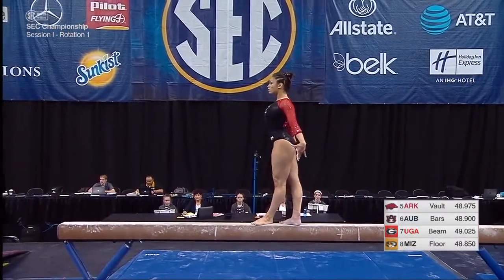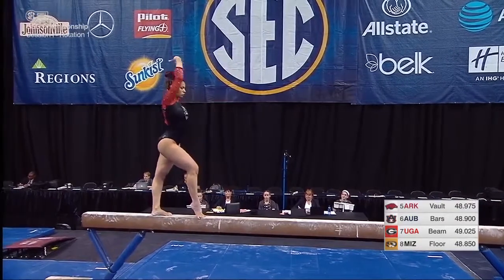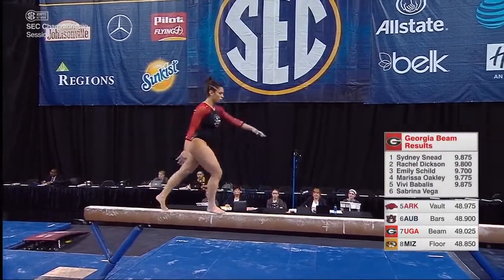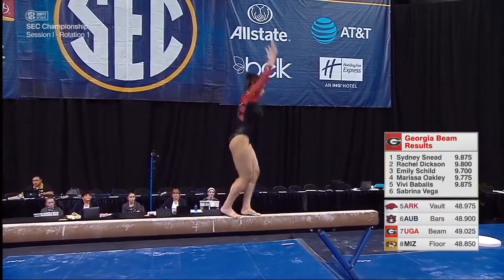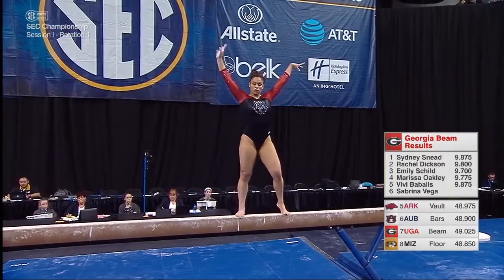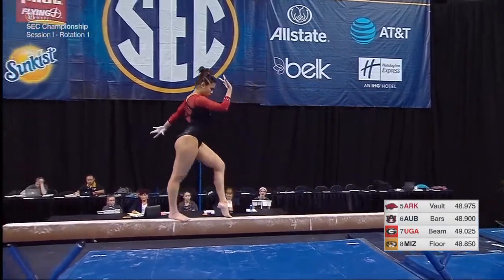Aerial right to that beat jump. Nice connection there. Georgia has 5 very strong scores on beam. They have done exceptionally well under the pressure to lead off on beam in the first rotation here. Absolutely. Oh, no. Just a little bit off on that lead. Good. She does 3 in a row, so she'll get the second 2 as her connection there.